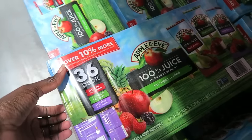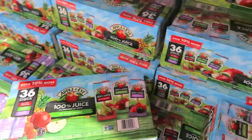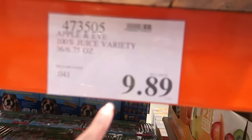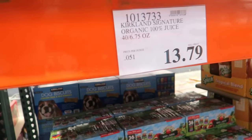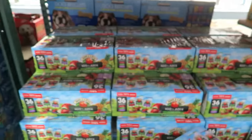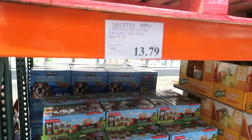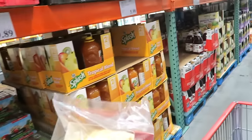No, this isn't it. Because what I got wasn't the no sugar added, and it wasn't Apple and Eve. It was just Kirkland. Oh, these are 99. Okay, so I'm sorry, I was looking at the sign. These are not it. These are just the Apple and Eve, which are $9.89. My girls don't like the way they taste, but they like the Kirkland brand. They don't have it. Isn't this wild? But oh well, we'll have to move on.